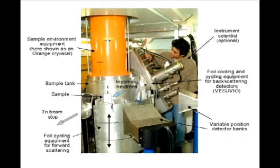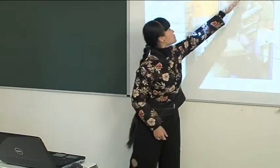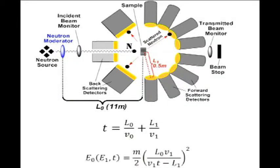This instrument is called Vesuvio. It's deep inelastic neutron scattering. It's analogous to X-ray Compton scattering, here neutron Compton scattering. This is the instrument, samples loaded here, and the neutron beam comes in here to hit this sample. High-speed neutrons come in here to hit this sample, and then the neutrons get scattered and detected here.